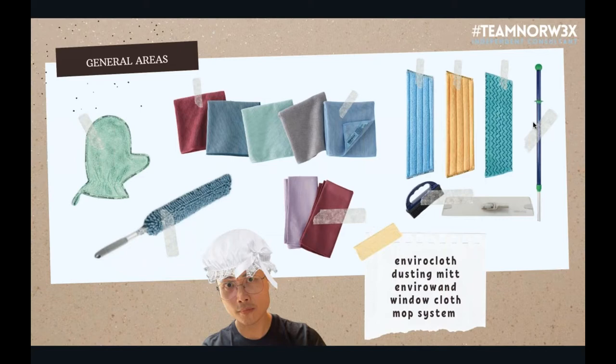I practically use this on a daily basis, all right, to clean up after dinner, after my kids' mess. The mop pad in the middle, the orangey, goldish looking one, that is our dry mop pad. You can use this to literally replace your broom, your sweep, or your vacuum cleaner, right? Amazing, amazing thing.